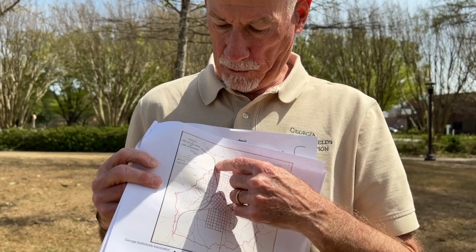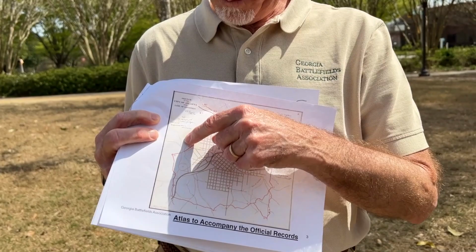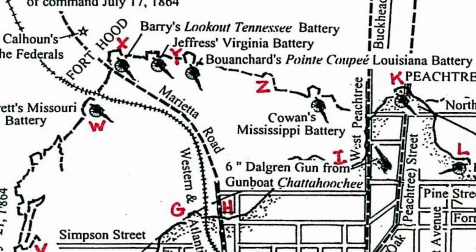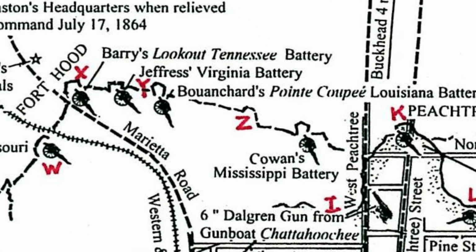So in the wake of the Battle of Peachtree Creek, they quickly built fortifications to connect U, V, W, X, Y, and Z with Fort K, which was the pinnacle of the defense line. So that's why we're here at Fort X.